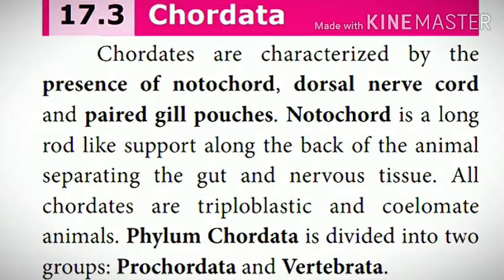Hi, good morning children. Today we are going to learn about the second group of animals, that is chordates.